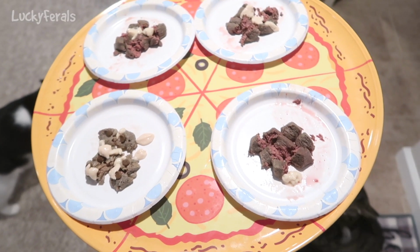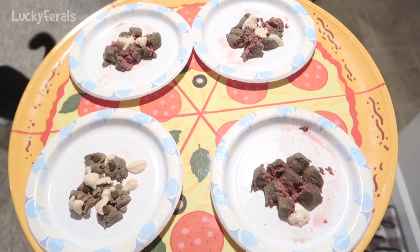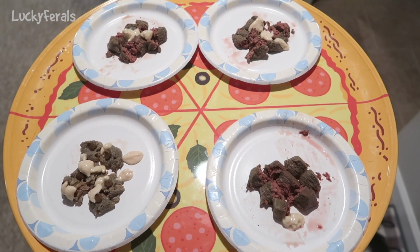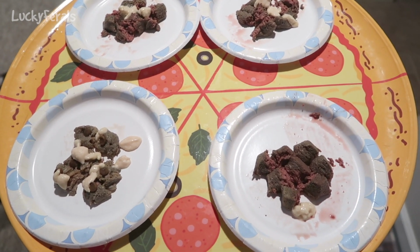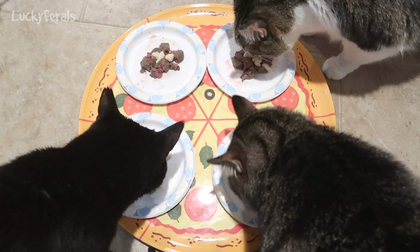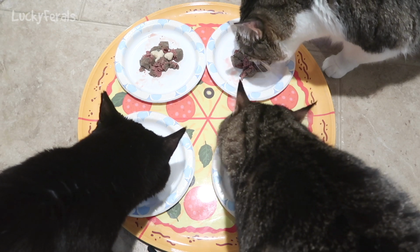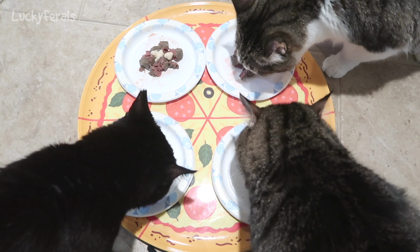Now I am using the Tiki Cat Stix as a meal topper. On the top left, that's Splash's. I put a little bit on his. Let's see if he'll eat it. Top right is Stella's. Bottom right is Simba's. I put a little next to his food in case he doesn't like it. And then Boo's is the bottom left. He has a few crunchies and also some of the Tiki Cat Stix. Okay, guys, eat your food. Eat your food, Splash. Eat the food. Go eat it.